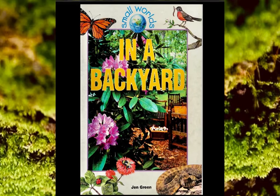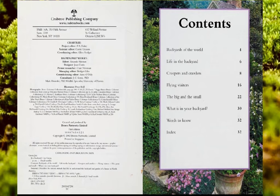This book is from the Small Worlds collection. It's called In a Backyard. The author is Dr. Jen Green. This is a nonfiction book about the natural world.